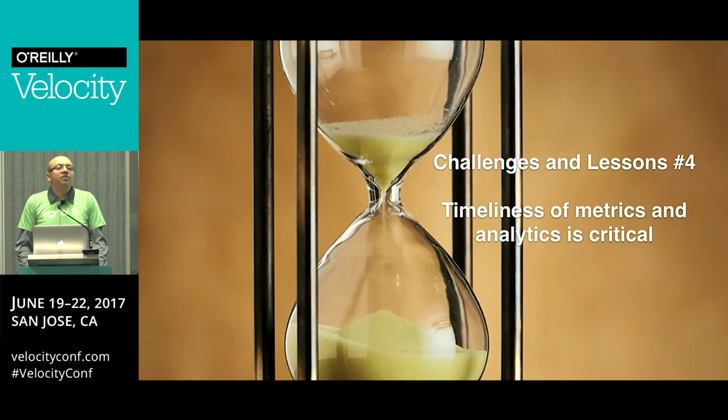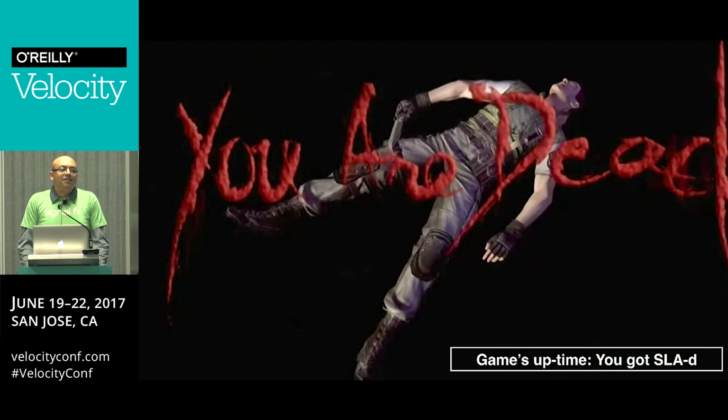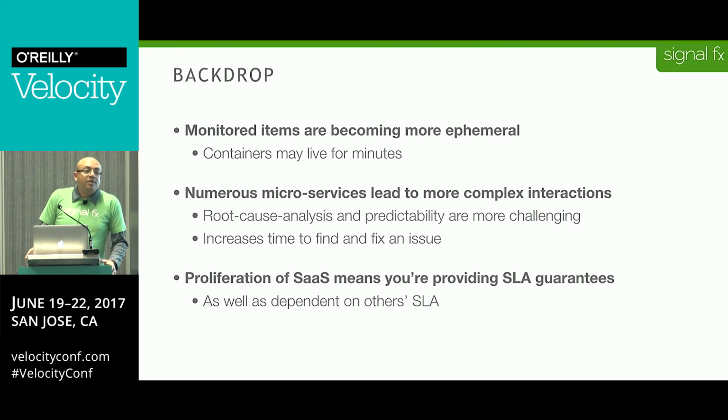And the last lesson that I want to talk about is about timeliness. So timeliness is becoming more and more important. Obviously, the world is becoming faster and faster. Everybody wants things faster, right? There's a proliferation of SaaS services now, right? As a SaaS service, SignalFX is in charge of maintaining our SLAs, and then we depend on SLAs from other companies. And if we can't do that, then it's game up.